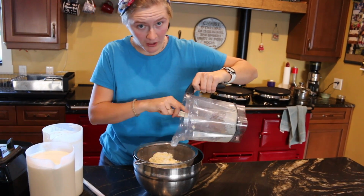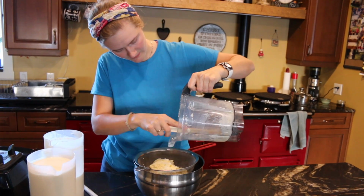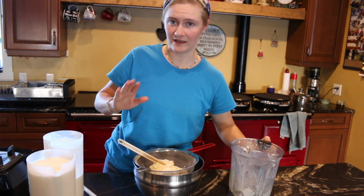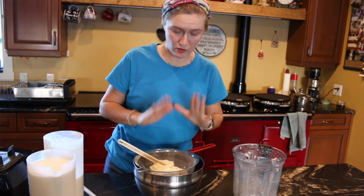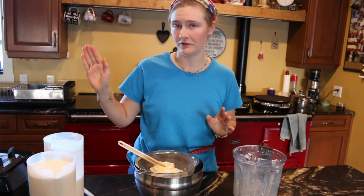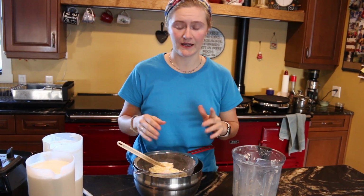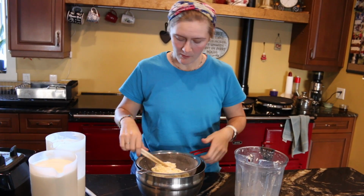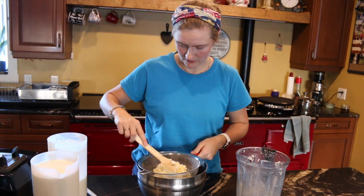Do not throw your buttermilk away. Save it for biscuits and baking and pancakes and drinking. If you're gonna drink it, it tastes the very best right after making the butter. After it's sat in the fridge for even a couple hours or overnight, then it gets a little bit more of a sour taste, which is perfect for baking, but I don't find it quite as nice for drinking.